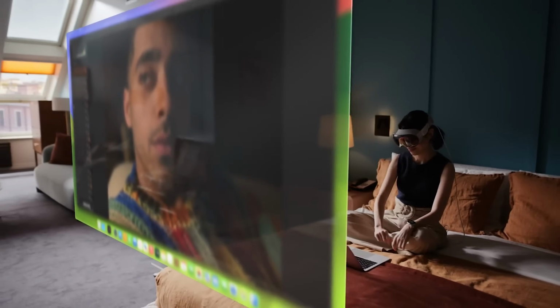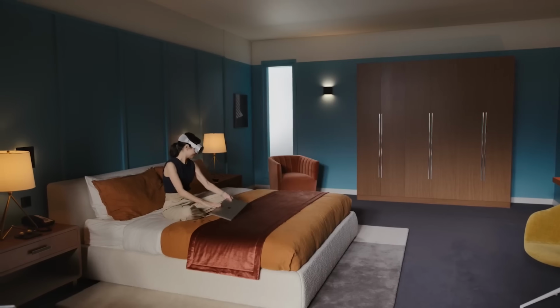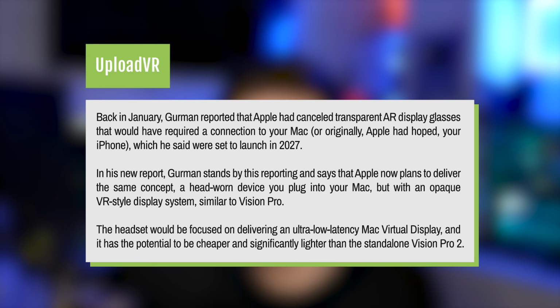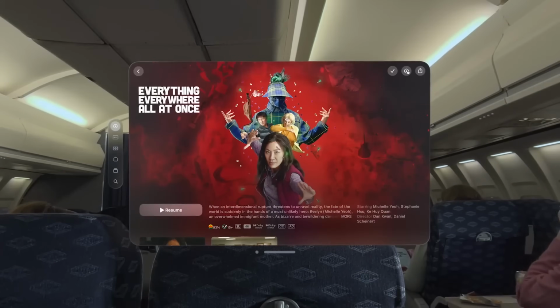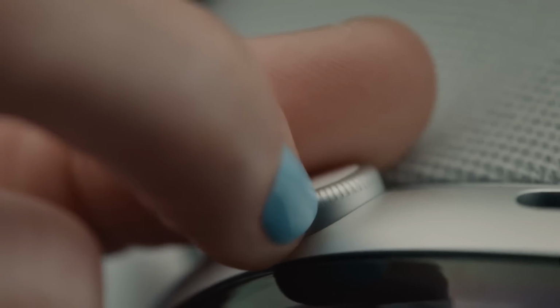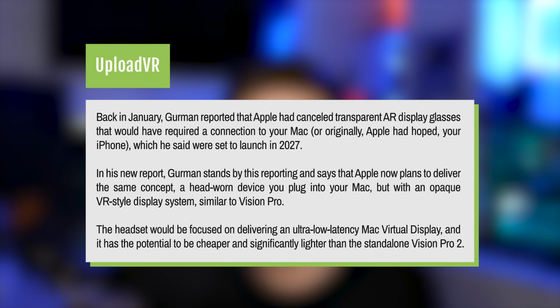And then, back in January, Gurman reported that Apple had cancelled transparent AR display glasses that would have required a connection to your Mac, or originally Apple had hoped your iPhone, which he said would launch in 2027. In his new report, Gurman stands by this reporting and says that Apple now plans to deliver the same concept, a head-worn device you plug into your Mac, but with an opaque VR-style display system, similar to Vision Pro. The headset would be focused on delivering an ultra-low latency Mac virtual display, and it has the potential to be cheaper and significantly lighter than a standalone Apple Vision Pro.